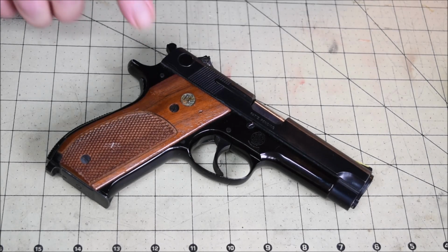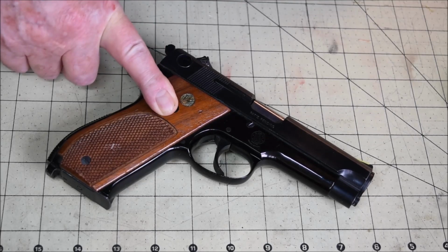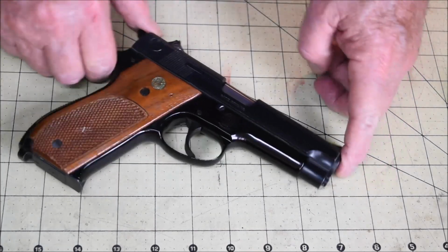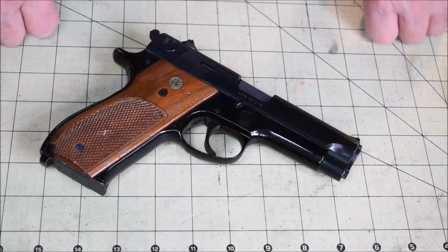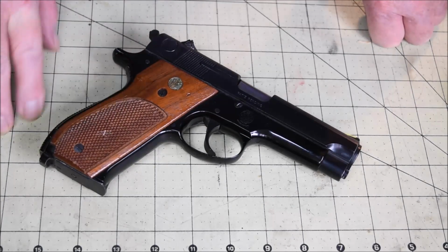The SEALs in Vietnam used a version of these. That was their famous hush puppy. It was a Mark 20-something pistol. It had an extended barrel with a silencer on it, and it was issued in a box with a whole bunch of junk in it, with a silencer. But that's the Model 39.